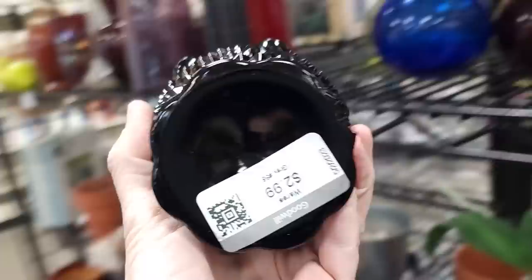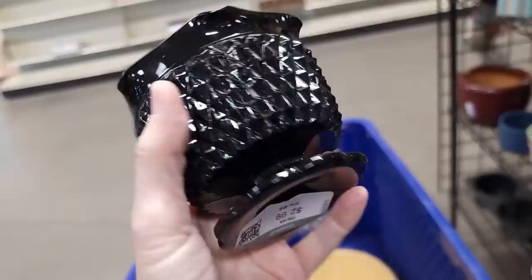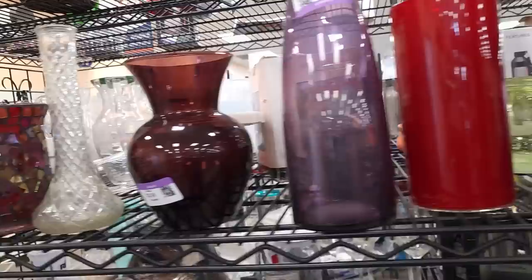Little black. You know what? I have one of these. And if I get this one, I will have a matching pair. It's a candle holder. It's an Indiana glass. And it's $2.99. Yay! All right.